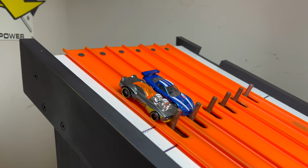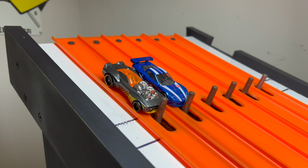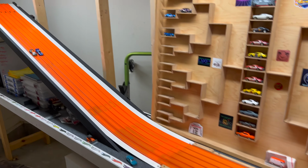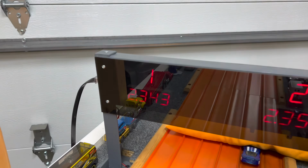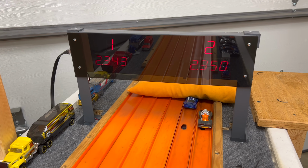And no, I have not forgotten about Rodger Dodger 2.0. Let's see what he's got. On your marks, get set. He tried. 2343 to a 2350. He was starting to catch him, but he just ran out of time.